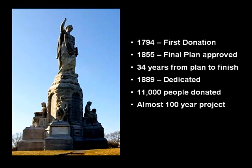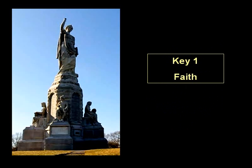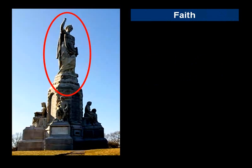Well, in this monument that is now over 100 years old, we find the Pilgrims' freedom formula, the 5 keys for maximum freedom and liberty. Let's get started with key number 1, faith. Faith is the upper statue and the largest of all the figurines on this monument.